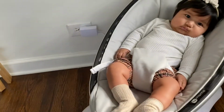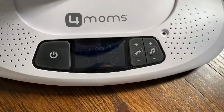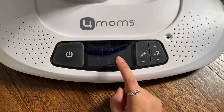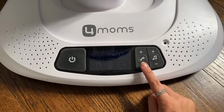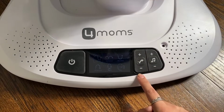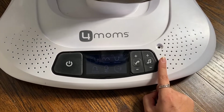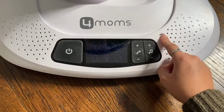It comes with many different settings. So these are the different settings that it has. I hope you guys can see because the sun is coming in pretty hard. But you can change it to different motions. I currently have it on car ride. It also has kangaroo, tree swing, rockabye, and wave. So you change it with this button here in the middle, and then you can change the speed to go faster or slower. And then it also plays sounds. I believe it has white noise, a fan, ocean waves, and heartbeat. And then you can also plug in your own phone and play your own sounds or music.